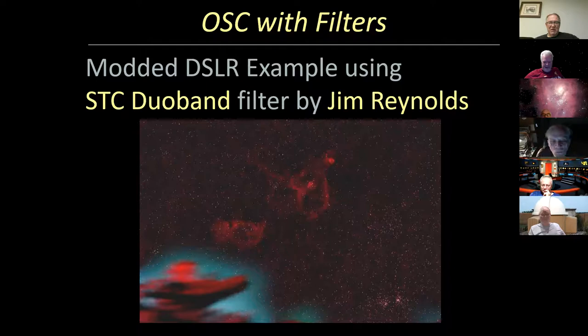Regular DSLRs have what is called an IR cut filter in front of the sensor. You've got the sensor, the individual pixels, then these little micro filters for red, green, blue, and then there's a cover glass on top of it. That cover glass in a standard SLR cuts off the infrared, because the sensors are very sensitive to infrared radiation. They have to cut off that IR or all your images of your cats and dogs and flowers would be blurry because they wouldn't be in focus. So they have that IR cut filter.